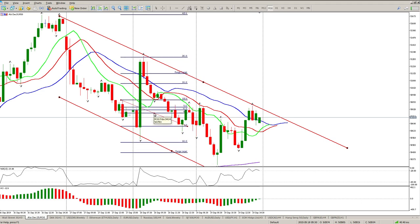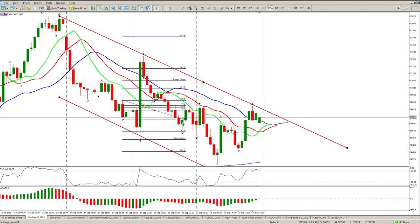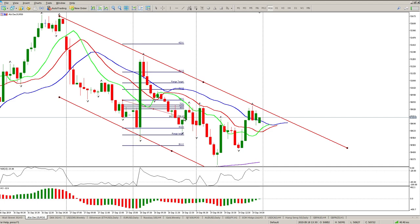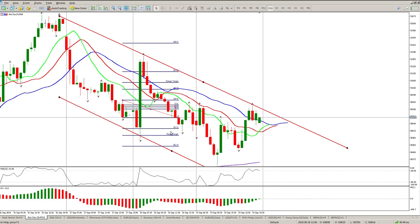For example, the previous day, I think it played out as well. It was just a short, there. So you can see there's my range target there. It was just a very small range, and then we rallied to the upside and got all the range targets to the upside. So that's been happening quite a bit.